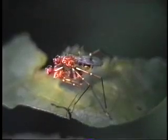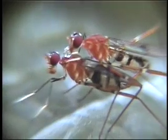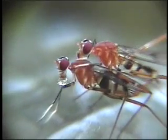Intermittently, the female shakes vigorously, but the male has a special way to appease her. He regurgitates a liquid and dabs it directly on the female's proboscis.